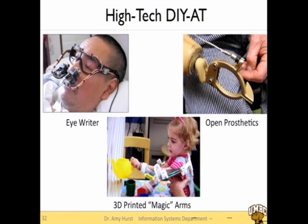And then finally, the Magic Arms project that was just in the news within this last week is about 3D printed arms, kind of an exoskeleton that goes around the arms to help this little girl be able to easily move her arms. And the thing that's unique about this project is the exoskeleton is made out of 3D printed parts, so they can just reprint any part as she grows and then outgrows that.